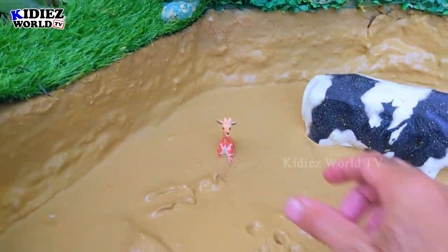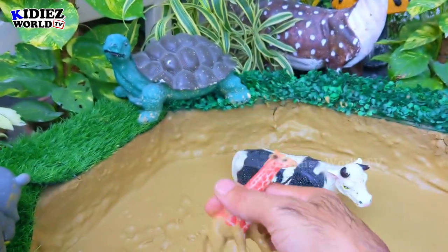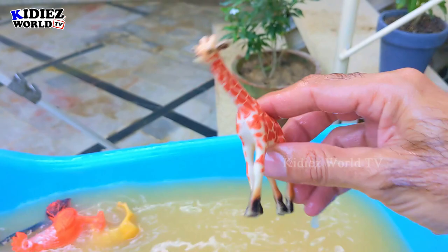And the next one we have is giraffe, the tallest animal on the planet, right now in my hand. Let's wash him. Here we go, giraffe.